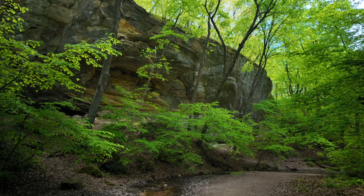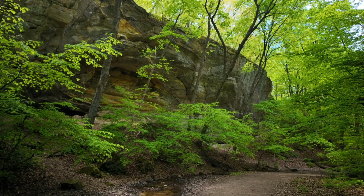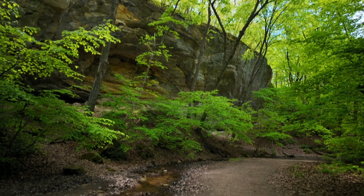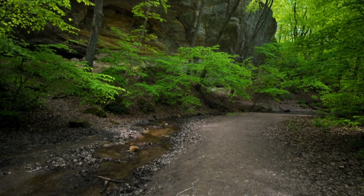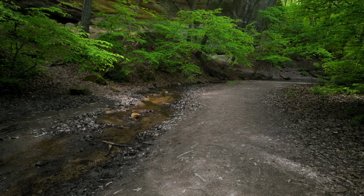This is Ottawa Canyon, and cliffs here are higher than they are in Illinois Canyon. This is a much more narrow canyon. But unfortunately, even though there was some rain recently, the creek looks like it's not flowing real well. So we'll see how good the waterfall is when we get back to the back of the canyon.